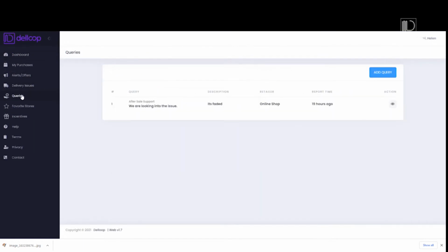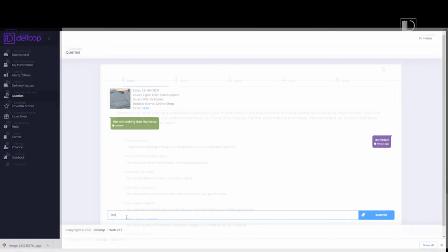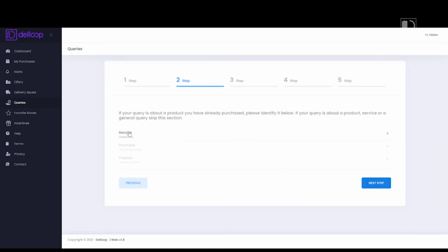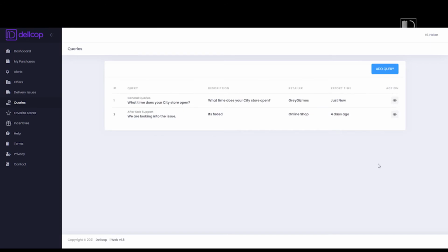Helen can see the query she wrote and the replies from the retailer in her query list, which keeps a comprehensive history of past queries. Helen also wants to visit the Grey Gizmo store in town, so she sends a query about their opening hours through the Delloop app. All she does is add a query, select General Inquiry, choose the retailer, type her question about opening hours and press send.